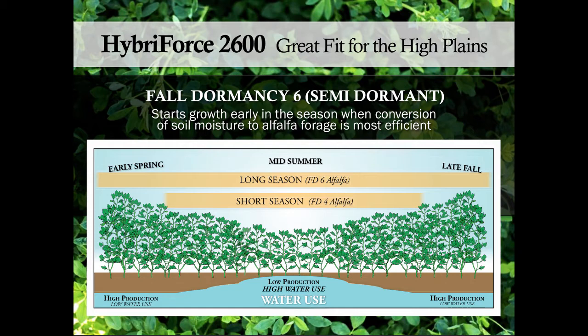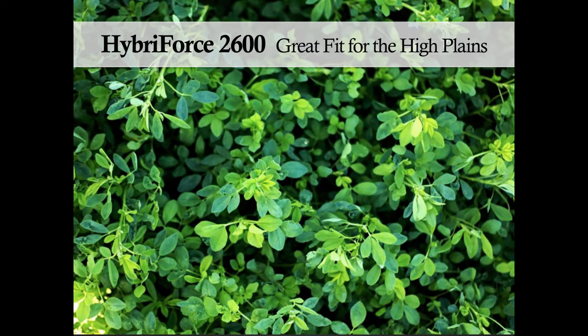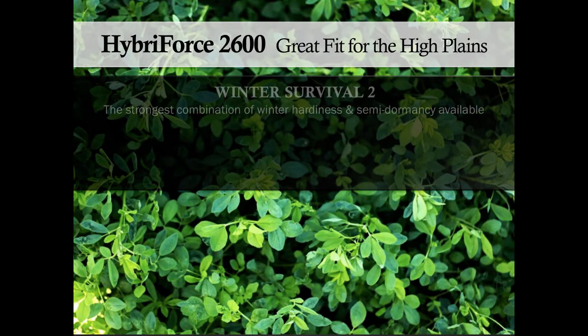Combined with outstanding winter hardiness, HybriForce 2600 is able to withstand the Great Plains climate year after year and produce outstanding yields. The central and southern plains are noted for extreme and rapid weather changes during the winter and spring. Mild temperatures often drop to bone-chilling cold in just a few hours. HybriForce 2600 is well adapted to this environment with a winter survival rating of 2 in variety testings overseen by the independent North American Alfalfa Improvement Conference.